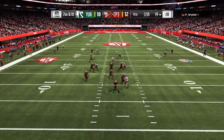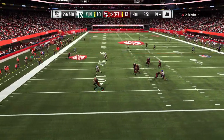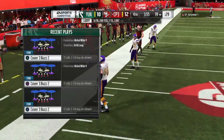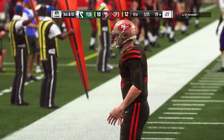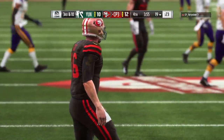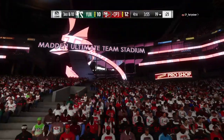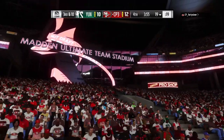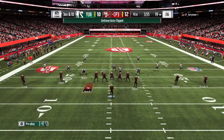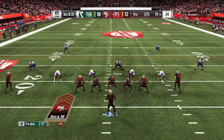From the gun, here's Goff. Being chased out left. Incomplete. Oh, I like that right there. Not only was it the right play, throwing it away like that, frankly, I think it was the only play. Yeah, got outside of the pocket, realized he had nothing, just chucked it free. Yeah, live to fight another down, right? Big play coming up. Here's 3rd and 10. I would expect to see some pressure here.